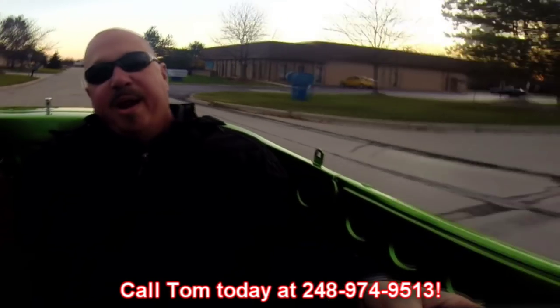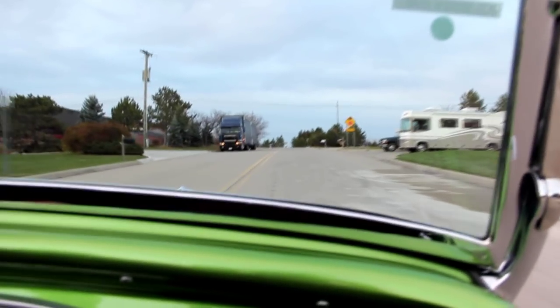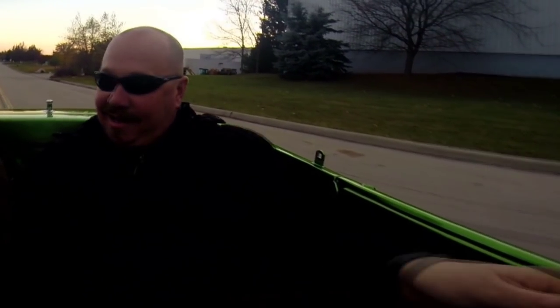We'll show you a little bit of what the accelerator will do. She's got a bunch of get up and go. I tell you, this is a beast. Look at this. I missed the driveway.